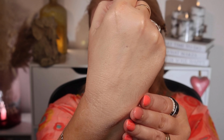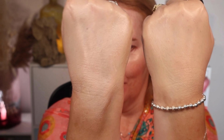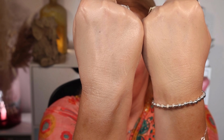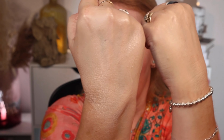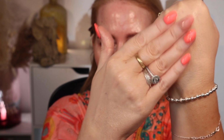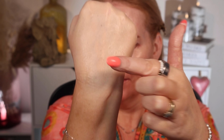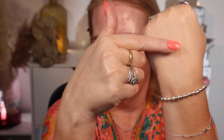I'm not going to say it's worse, but look at the glow you get from this. You're getting a lot less coverage if you compare the two on the backs of my hand. So this is Nude Glow and this one's CC. So I feel you get about half the coverage with that, but you are getting that glow, which you don't get as much of with this, but it still looks natural. And this one's already starting to dry down, whereas this one is not drying down as much. So there's quite key differences there, but this one, oh, I love this one.